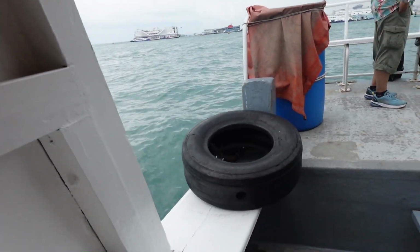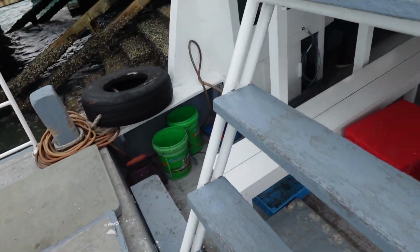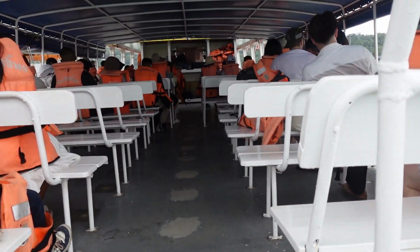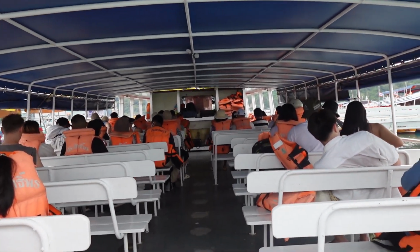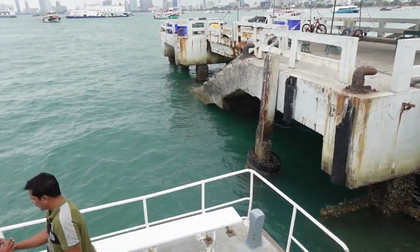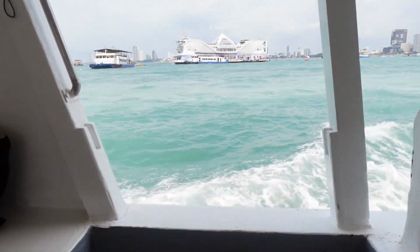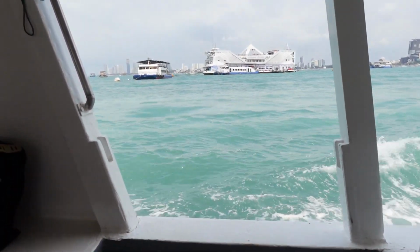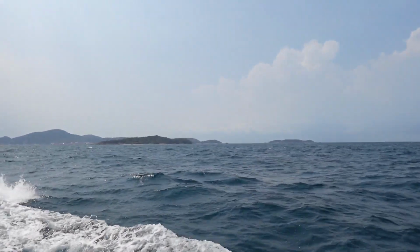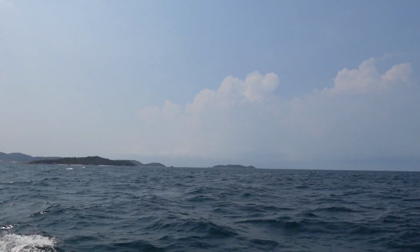So we still have a little while before the boat departs, so right now we're gonna go to the top deck just to scope it out. There's a lot of people on the top deck. Arriving at Koh Larn Island over there in the distance. Should be arriving in about 5-10 minutes.